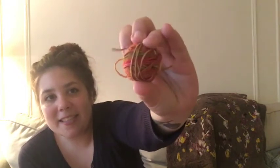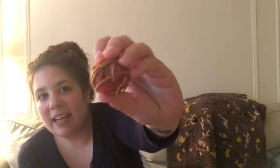And I picked this one because it reminded me so much of apple picking. It's got the Granny Smith green and the pinky red, some deep yellows. I just thought it was the perfect autumn apple picking color. And I actually based the entire block around this mini skein.